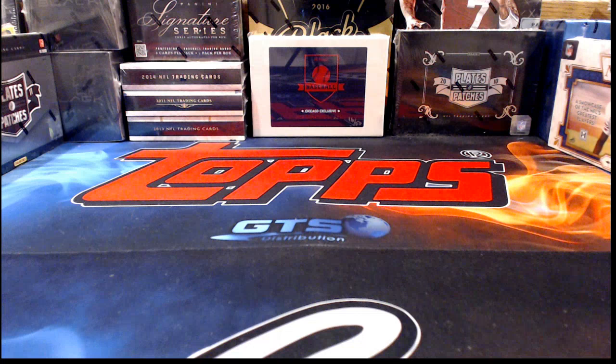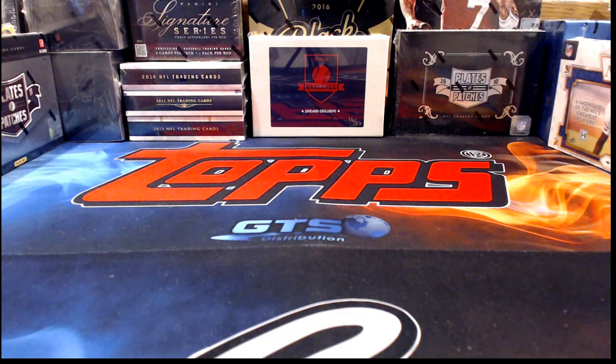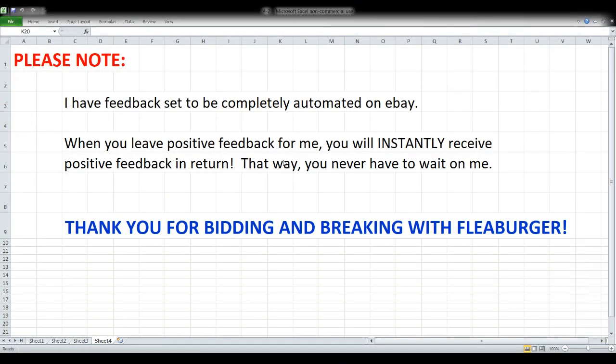Well, the clock has turned over to 10 o'clock, so we are ready to get started tonight. We've got several things to break. Most of them are pretty quick, of course, the exception being Topps Heritage. Yeah, that one's going to take a while. But before we start cutting the plastic on things, there's some information we need to go over, so let's get that up and running.